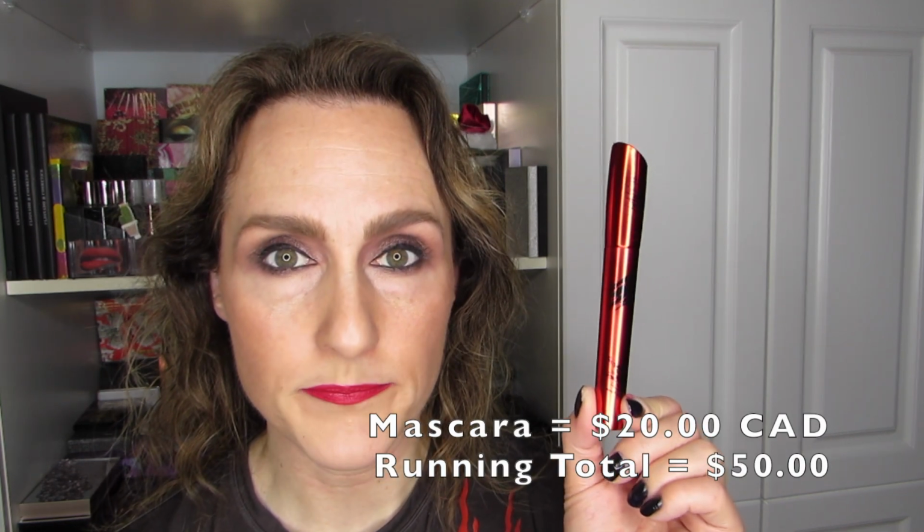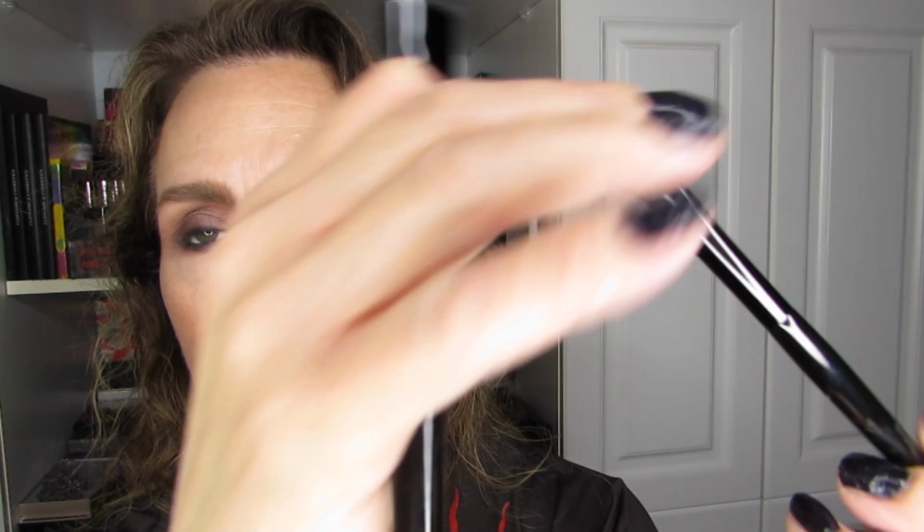For this mascara, it works fine. It retails for over $30, I'm quite sure, but I would pay up to $20 for a luxury mascara. So that is $20 worth for me, assuming I could use it. So we're at $50 at this point. And then the brushes. Now the brushes are nothing fancy. They're fine to use. I would probably give this brush a $5 value, and I would probably give this brush a $10 value, based on what it is that I can get for $10.